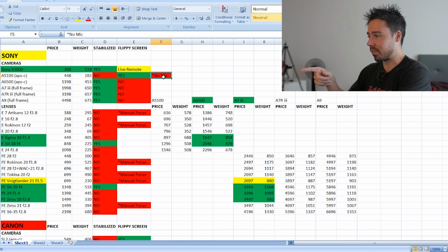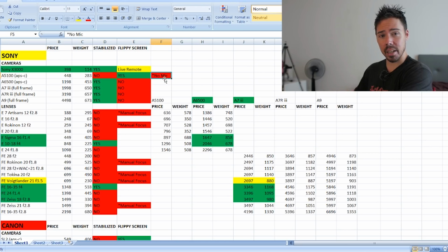The Sony A5100 is the only one without a mic jack, and that will strike it from the heavens down to the depths of Satan's bosom, where they belong.